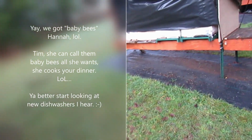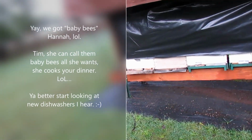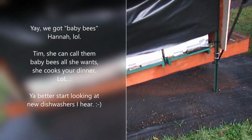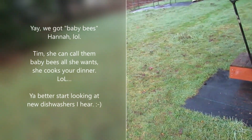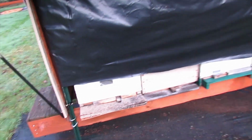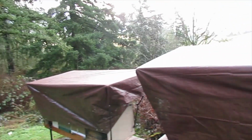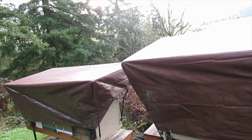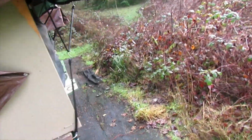I've felt chalk brood before, my first year. I had a hive that had a little bit of it. That's a piece of info. Where are you going, honeybee? Stay inside. My brain is working on that now. It's funny how my head works.